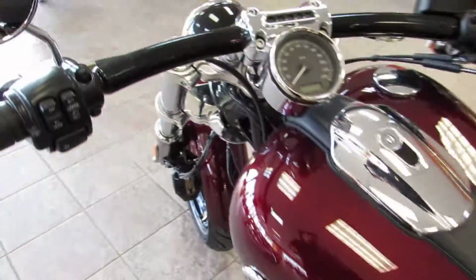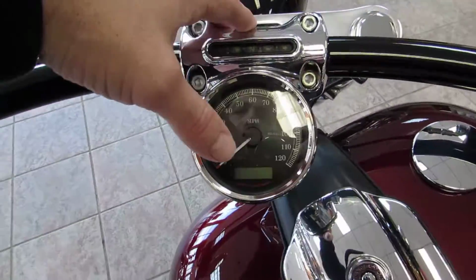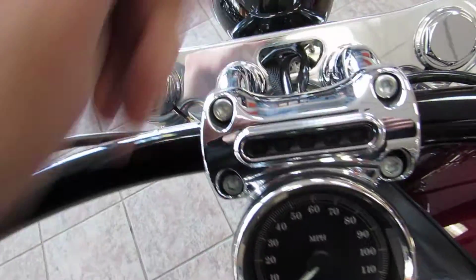Come up top, you'll see you got the inch and quarter blacked out bars, chrome risers, all internally wired, nice clean look.